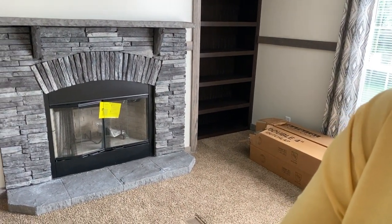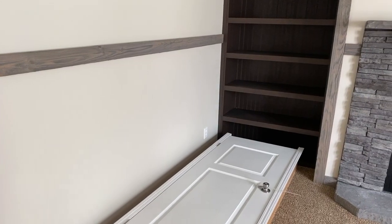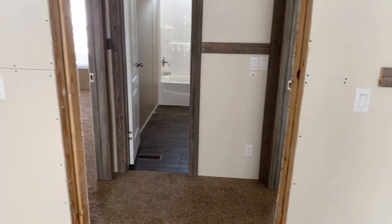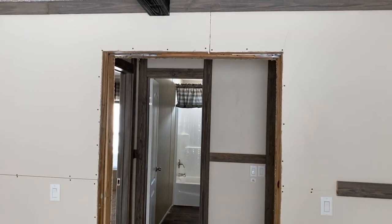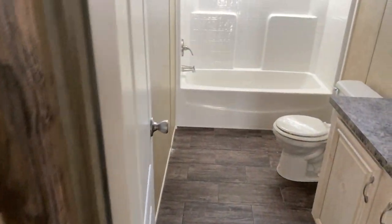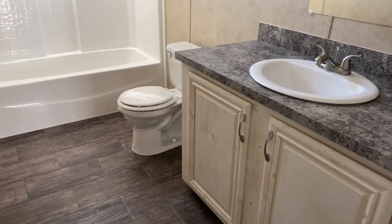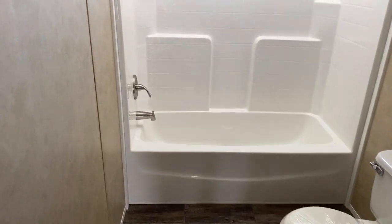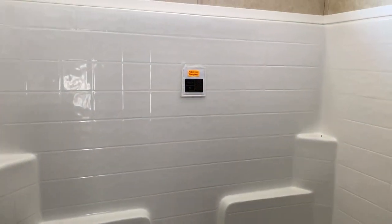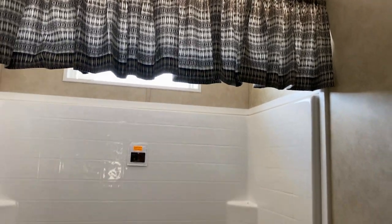Off the family room here, this opening leads to your guest bedrooms. Straight ahead, you've got the guest bathroom. You've got your sink there with lots of counter space, two cabinets on the bottom, toilet, tub, and shower combo that has a transom window. Show you the window. Got your transom window right there, bringing in lots of light.